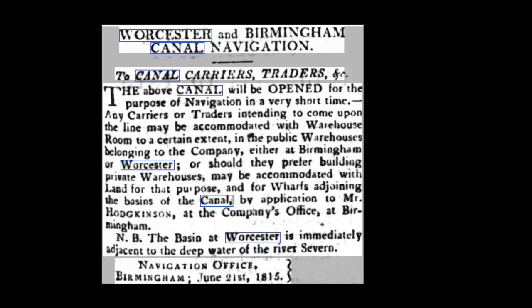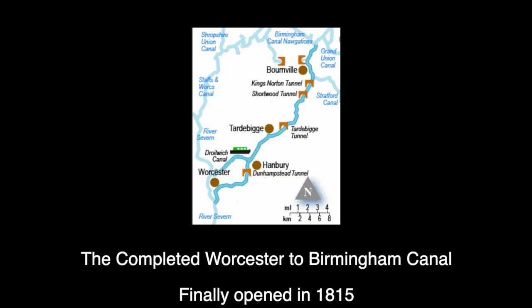The canal was open for boats in 1815, and an invitation to build warehouses is published in the newspaper. The completed Worcester to Birmingham Canal finally opened for traffic in 1815.